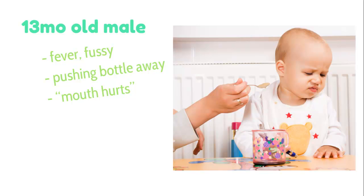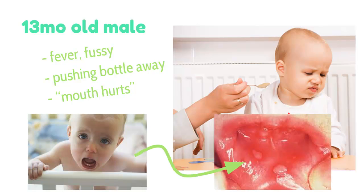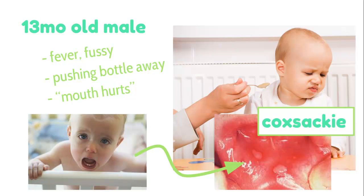This is where your red flags should be going off and you should start thinking about hand, foot, and mouth disease. Because when you hear about the possibility of a painful mouth, you need to make sure you look in the mouth for these oral sores, which is one of the first symptoms that'll pop up for hand, foot, and mouth disease, and you need to be thinking about Coxsackie.